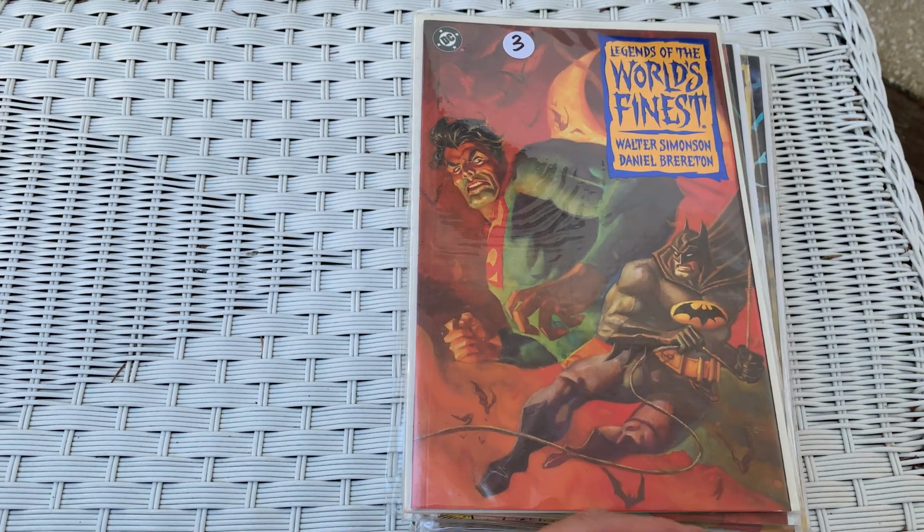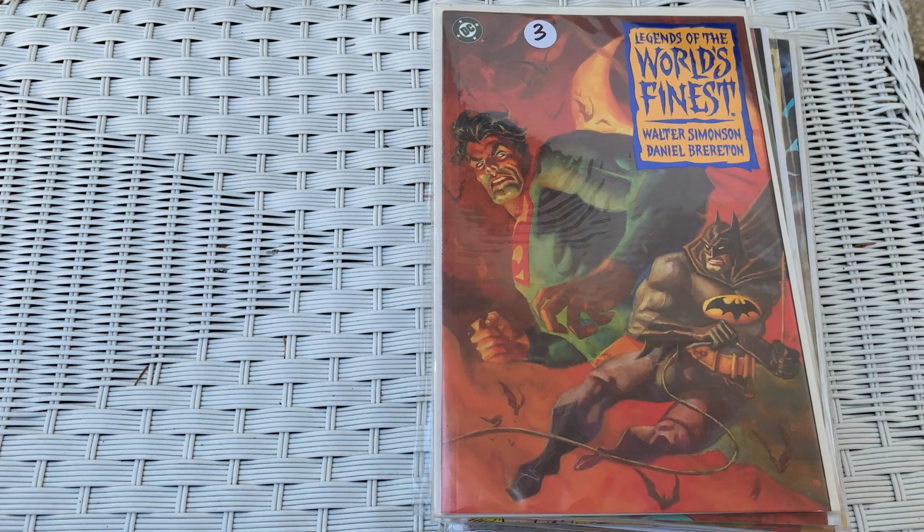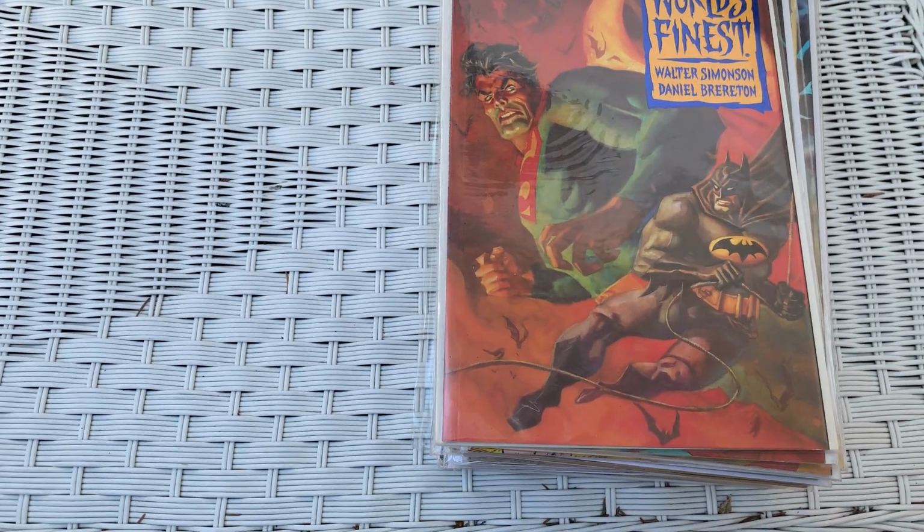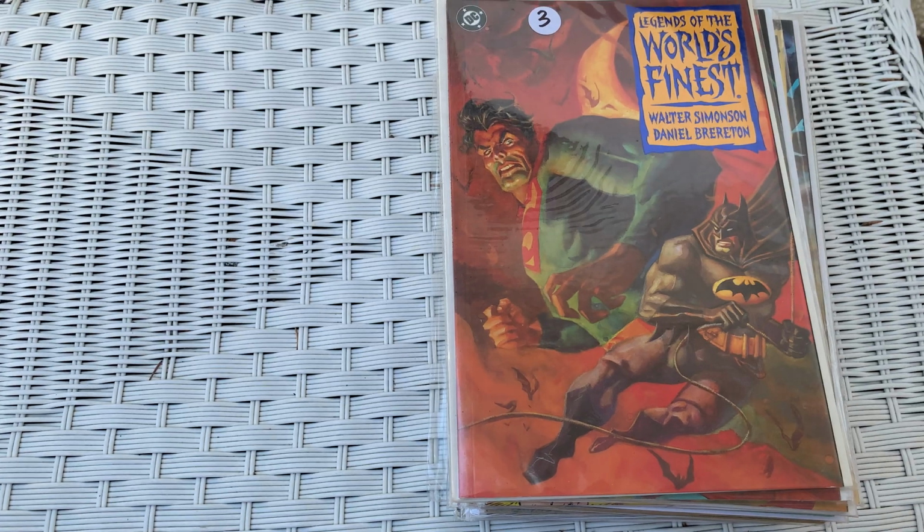These are some recent pickups last week. Had a little comic show close to my place. It was really convenient and nice. Got a few things to tide me over for a while.